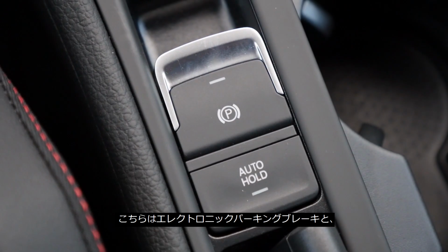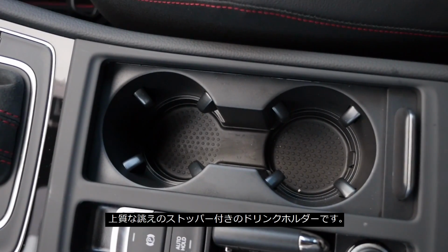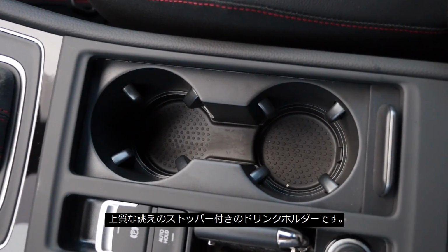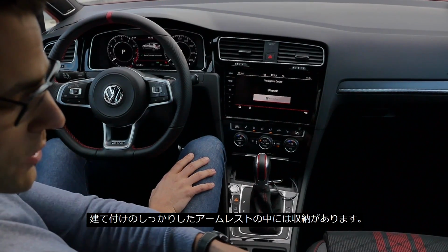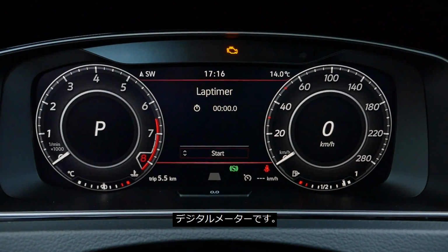You can also listen to your own music and then switch back to the car's internal GPS. Last but not least, we have an electric handbrake as well as adaptive cup holders right there, just a little bit hidden. All again with a good build quality, and an armrest which is very well attached with some storage space inside.